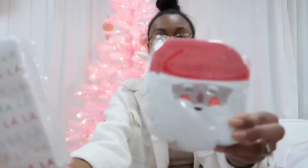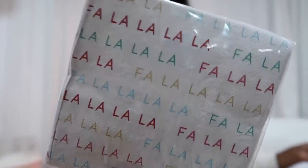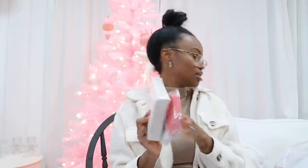You already know why I got this one, but I got these that say fa la la la on them. And I don't know if y'all can tell on camera, but they're actually really, really light pink. They're pulling more like white or gray on camera. So yeah, I thought these would be cute for the hot cocoa bar or to go on the hutch, just have extra napkins handy.